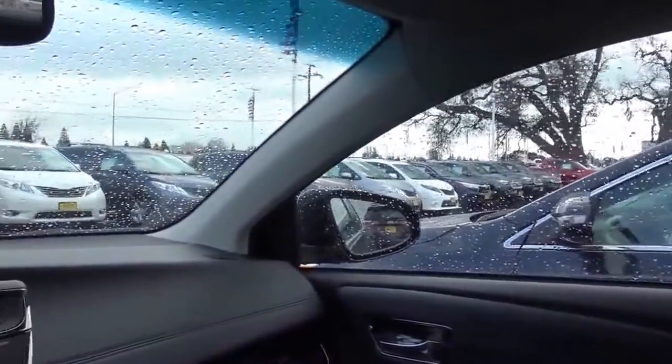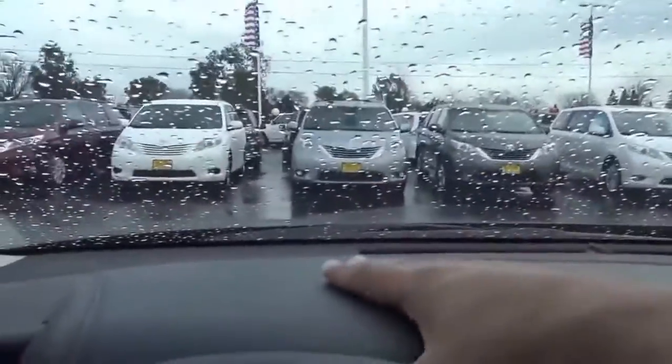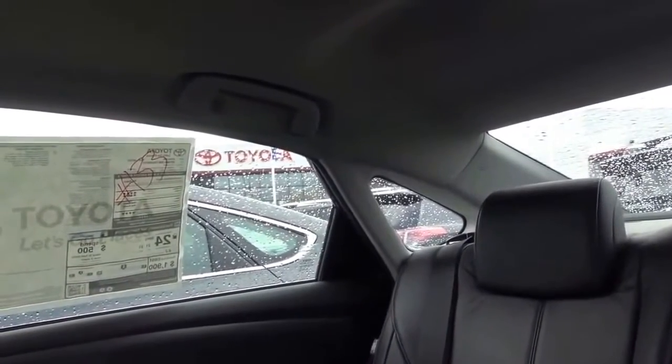Visibility is pretty good out of the Avalon. Lots of glass area on the front windows. Seeing out of the windshield is decent, but you do have this little hump right here, which does intrude on the visibility through the windshield a little bit. When you get to rearward visibility, it's okay, but it's not the best in the full size sedan class, but it does help that you have that big rear quarter window.